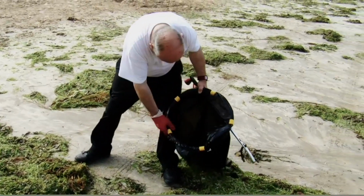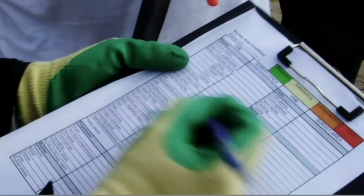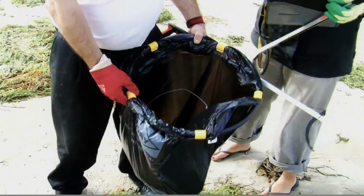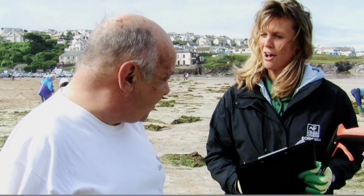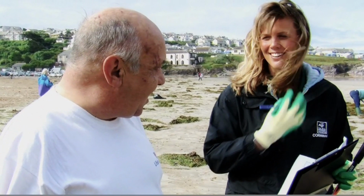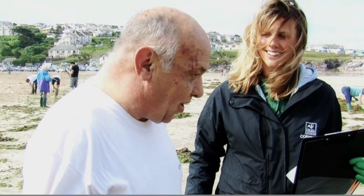How are you getting on, Eamon? I've got a bit of rubbish here for you, a bit of plastic. Better write that plastic down. Anything else? Fishing rope and... Yeah. And have you done much beach cleaning before? No, this is the first time. First time, part of the Voluntary Marine Conservation Area Group. Brilliant. And do you think you'll carry on doing it again in the future? Oh, I should think so.